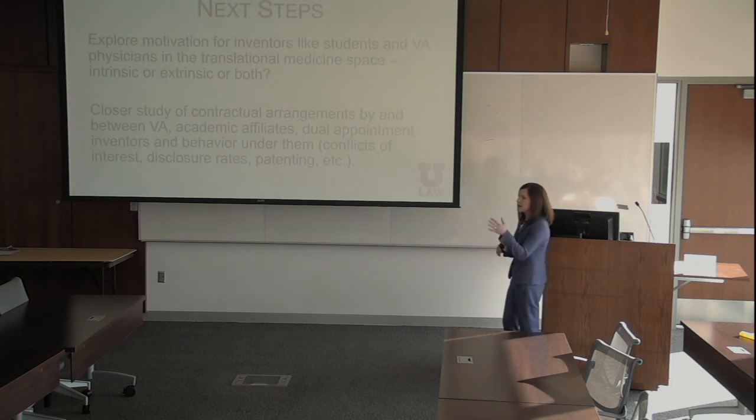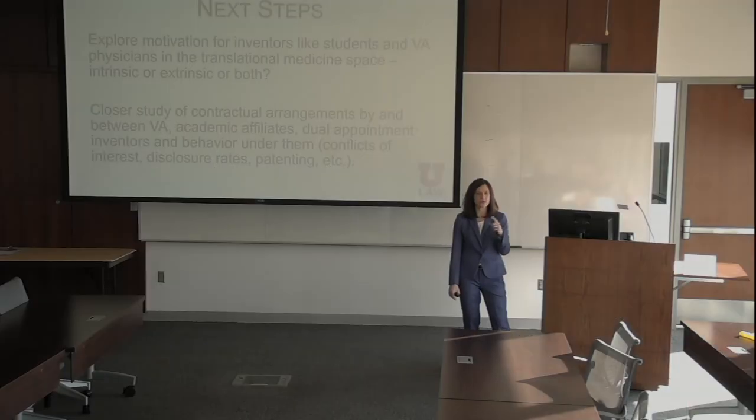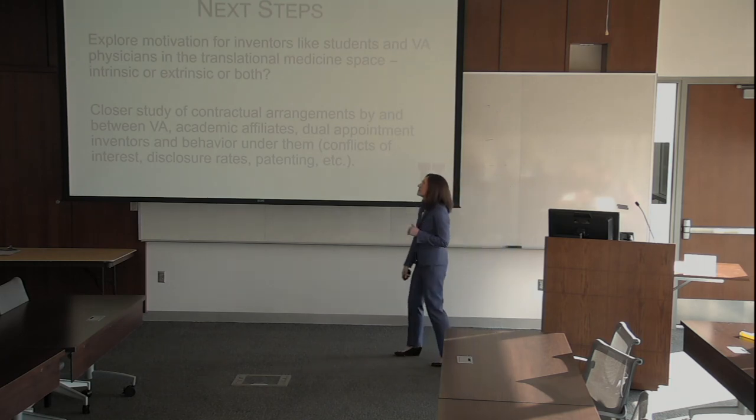Next steps, again, going back to the motivation question, why do inventors invent, particularly in the translational medicine space. I think lots of people invent in this space because they want to solve problems that are personal to them, or they're relatively altruistic, but it always comes with this idea of commercialization, and how does that influence what you think about ownership and how you behave in the ownership space. And then a closer study of these contractual arrangements between the VA, academic affiliates, and dual appointment inventors, and how people behave under these contracts in terms of conflicts of interest. At what rate do they disclose their inventions? Who do they disclose to? Who do they think they need to disclose to? At what rate do they patent, et cetera? So that's kind of it in a nutshell.